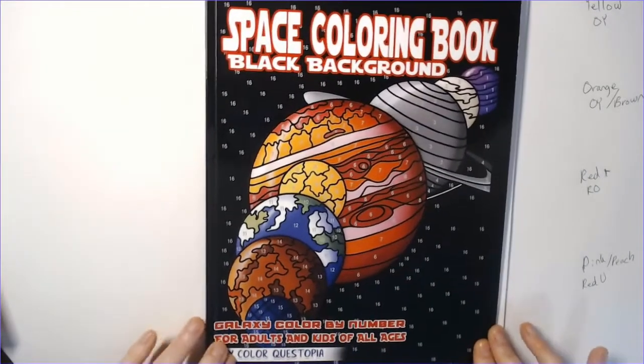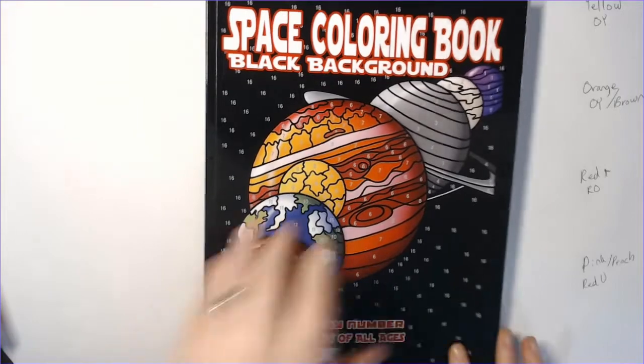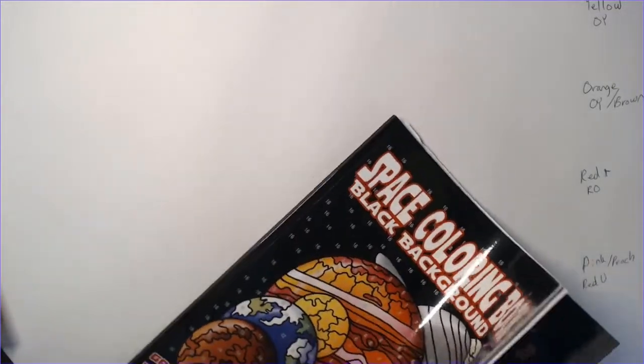10 books to finish. Space coloring book by Questopia. Did a few this month.